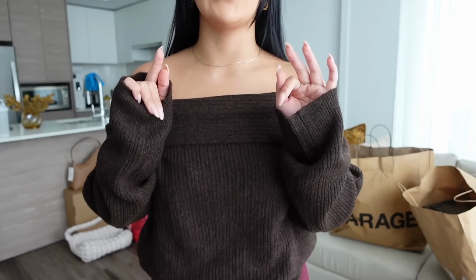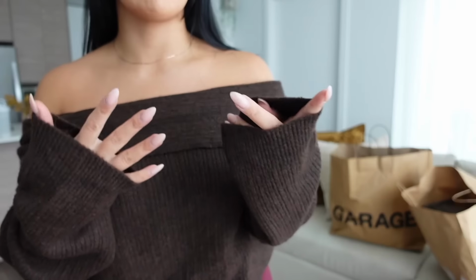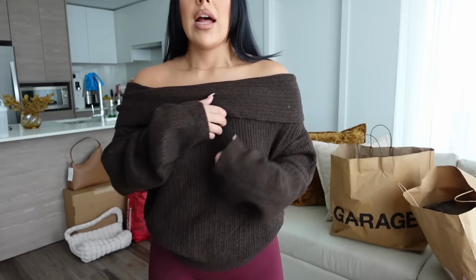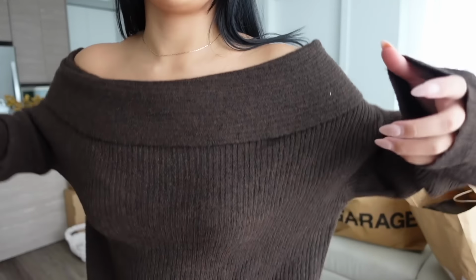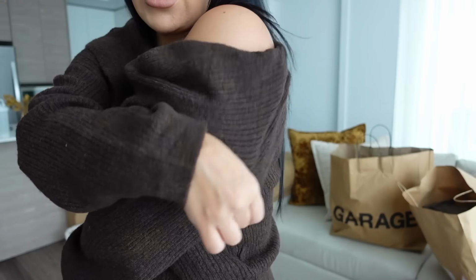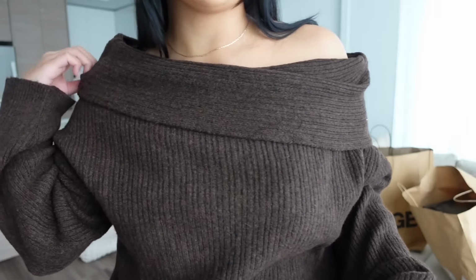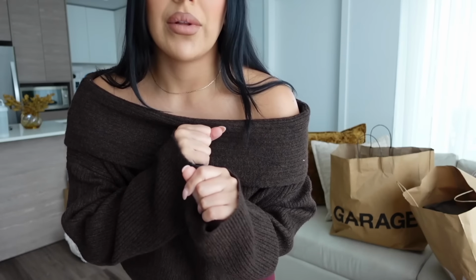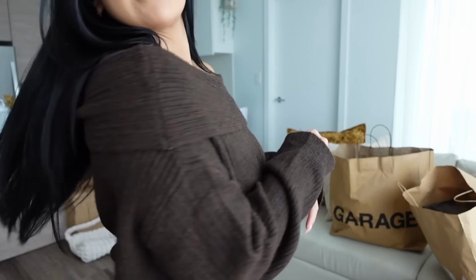Okay, this top, I love this top. I feel like I never would have really gone for it. It's just a cozy brown fall sweater and it goes off the shoulders. The thing about off the shoulder though is, obviously when I'm doing things, it'll fold back up whenever it feels like it. So I probably have to pin it here, or if you guys can give me any tips and tricks on how to keep it down. But how beautiful, and I love the color of it. It's just so fall. Perfect for a coffee date, to go run errands in. It's just such a vibe.